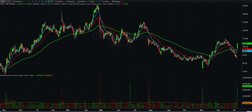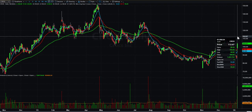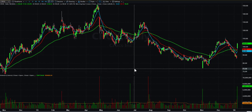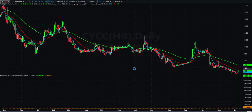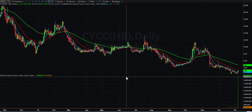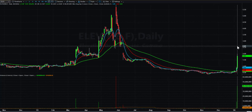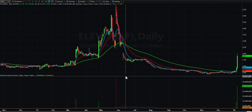Crocs, nice volume. I think they increased their guidance or something. Nice volume and a pretty strong close. Topped out at 104.85. Certainly worth watching tomorrow. CYCC, nice volume today. Maybe there's something up in that one. ELEV, couldn't figure out where this was running, but it's kind of interesting that it topped out at the whole number 2. So we'll keep that one on watch.